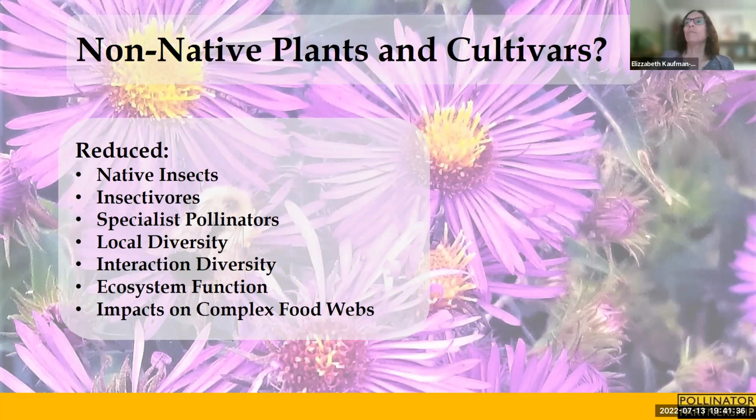So when we talk about non-native plants and cultivars, also known as nativars, we want to maybe understand why we don't want to include many nativars and cultivars. Cultivars and non-native plants support fewer native insects, therefore you'll have reduced insect diversity. With fewer insects, there'll be fewer insectivores, meaning there'll be fewer birds because their food source is gone.